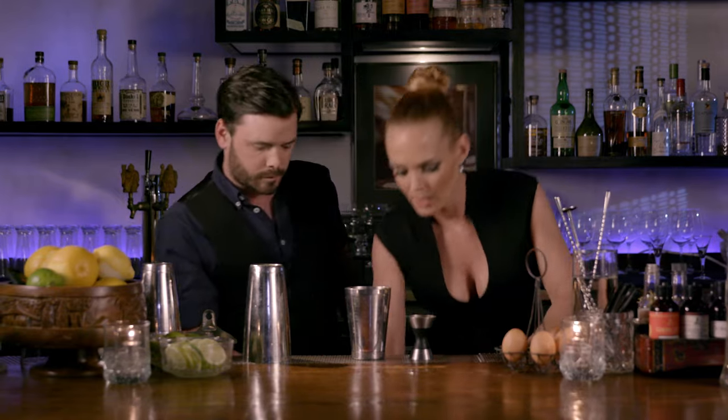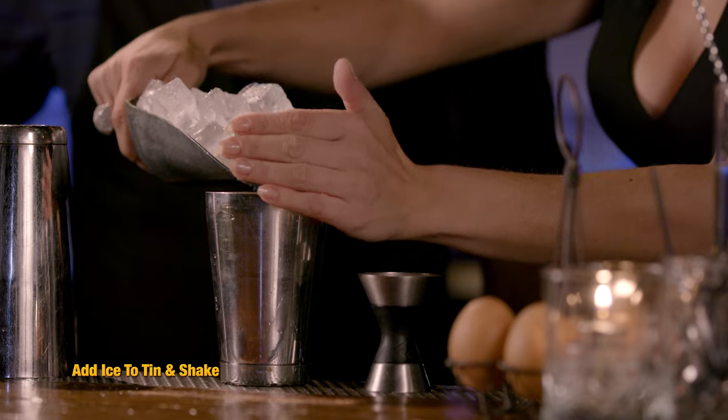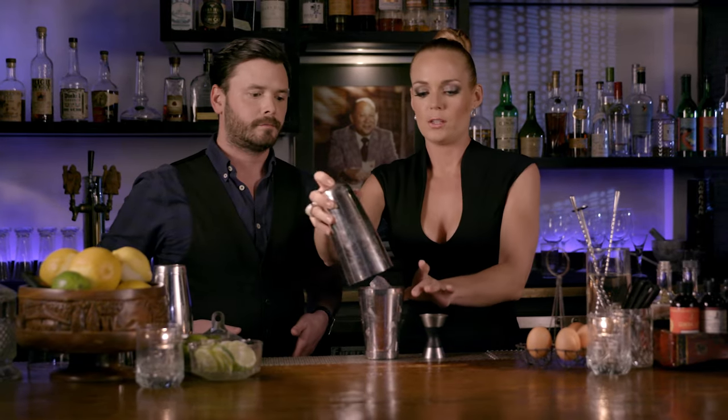Yep. Then we put some ice in there. You ready for the ice and pour? Full scoop? Yes. Like that? Sure, yeah. That's good. Oh, one went to the side. Ice melt. There you go. All right, and shake time. Shake it.